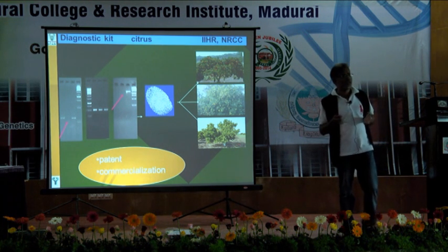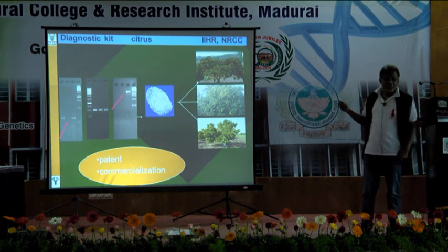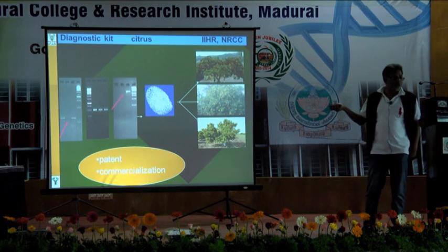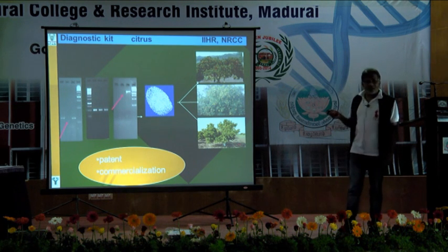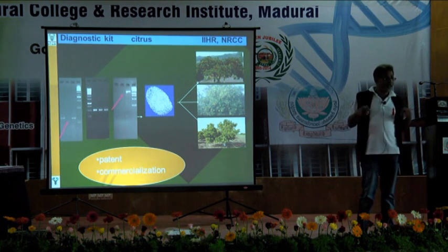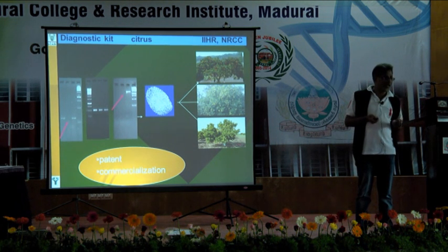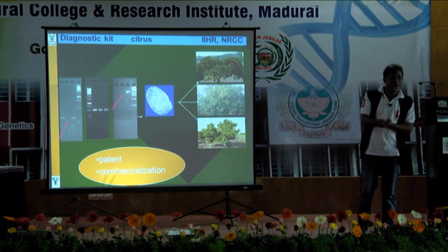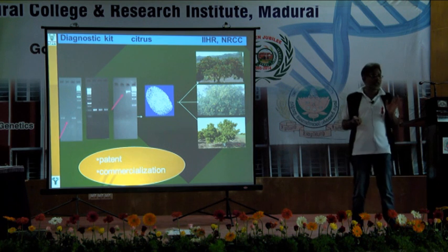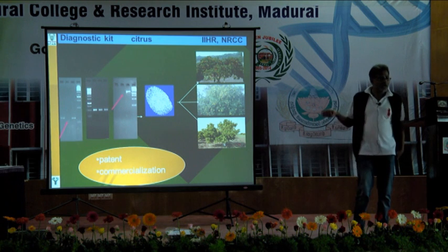like the molecular markers. Diagnostic kits are also very important, especially for quality planting material. In fact, this is the kit which we made in IIHR. The Maharashtra government has purchased this kit, paying almost 8 lakh rupees. It is very simple: in citrus, rough lemon and Rangpur lime are used as rootstock. Many times, when the nursery people don't get Rangpur lime and rough lemon, they use a variety called Galgal, so that after 5 years, the plant grafted on Galgal will collapse. So the Government of Maharashtra asked us to give a diagnostic kit. We made a SCAR diagnostic kit, patented it, and commercialized it.